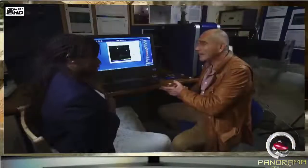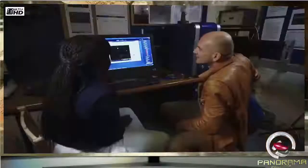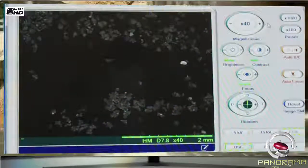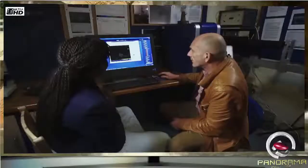Now, what's the probability of finding a cosmic particle? I'm afraid it's actually quite low. So the odds are against us. The odds are against us, but we will do our best. It just looks like we've got a few candidates. So there's a nice one here just below the middle, and let's try and get that one right into the middle, and then I can increase the magnification.